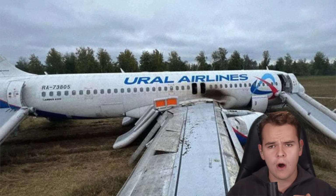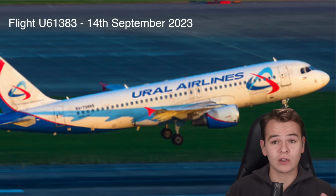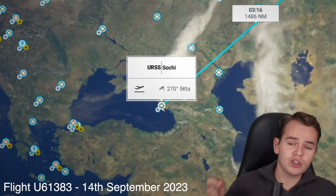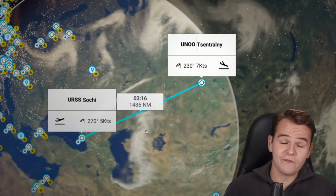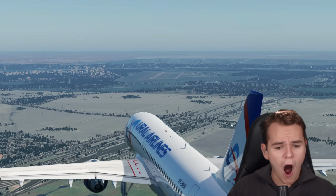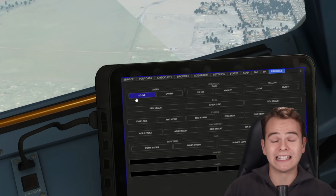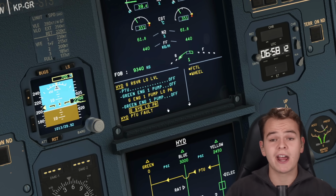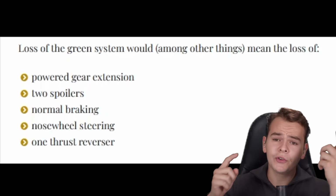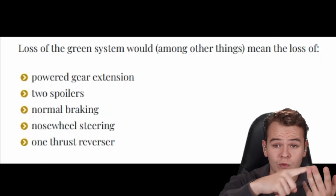So to those who still don't know what happened last September, pretty much 3 weeks ago, this Ural Airlines A320 flight U61383 from Sochi to Omsk in Russia, really vast Siberia, had to make an emergency landing. When on approach to Omsk, the pilots noticed that the green hydraulic system of the A320 had failed. And what that means for the airplane when the green hydraulic is gone is that, first of all, the braking power is reduced. Also, spoilers on the wings, nose wheel steering doesn't work, thrust reversers don't really work.